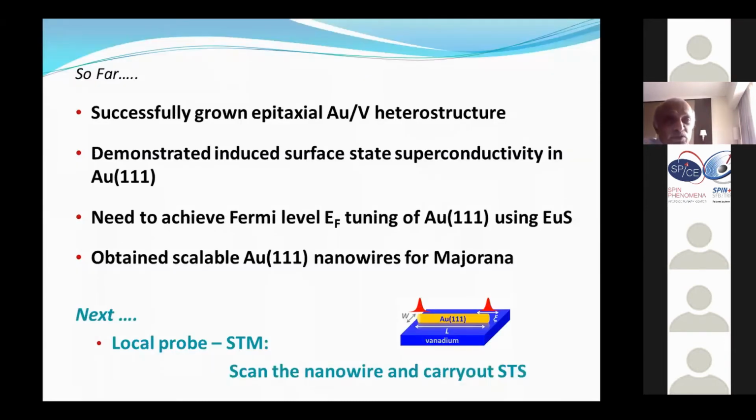So what we have shown so far is that we have successfully grown an epitaxial gold-vanadium heterostructure. We can also show that we have surface state superconductivity in 111 gold. This is very important. It has a very well-defined gap. Now we need to achieve how to tune the Fermi level, or rather move the band towards the Fermi level, because it's far away from the band. We know that it's around 500 milli-electron volt away. And we have shown the scaling of the Majorana.